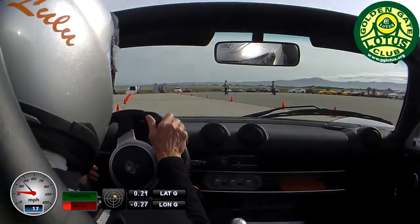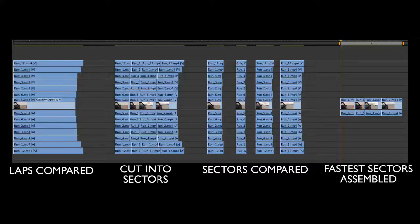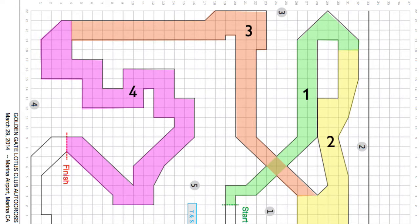Now to minimize the effect the driver has on this comparison, I've taken several laps from each car and taken the fastest time in each individual sector from different laps, creating a theoretical best time. So what you're seeing here is not from one particular lap, except for the Nissan GTR, which I only got 1 lap of. Sorry about that. But it's still going to be an interesting comparison.